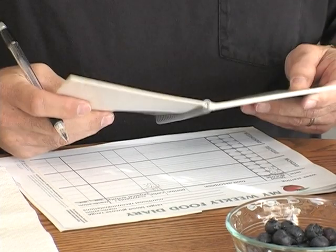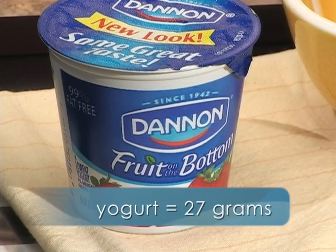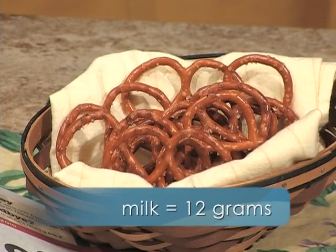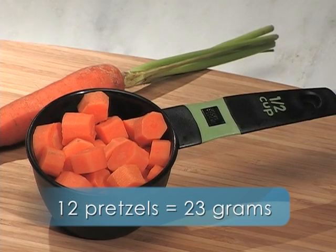Here are some examples. 1 serving of this fat-free yogurt is 27 grams. 8 ounces of low-fat milk equals 12 grams. 12 whole wheat pretzels is 23 grams, and a half a cup cooked non-starchy vegetables is 5 grams.